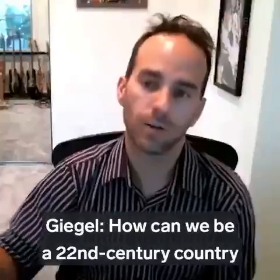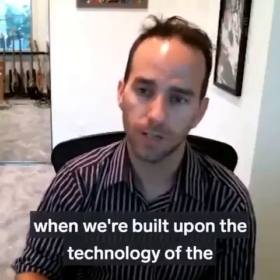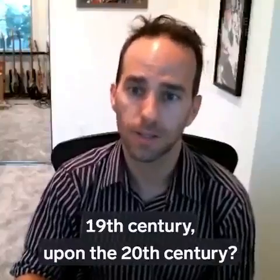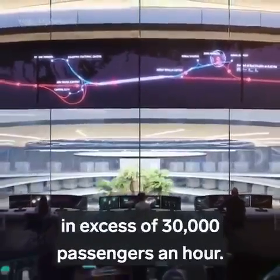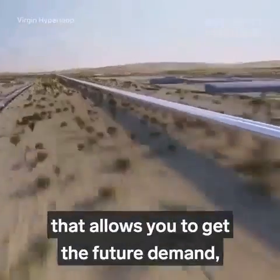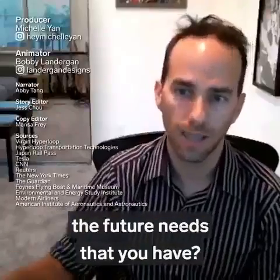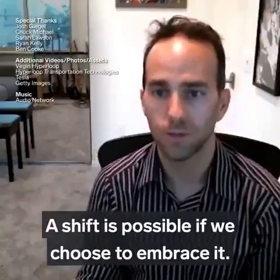After all, how can we be a 22nd century country when we're built upon the technology of the 19th century, upon the 20th century? A single lane of Hyperloop can do in excess of 30,000 passengers an hour. What are you going to invest in? What's the thing that you should invest in that allows you to get the future demand, the future needs that you have? A shift is possible if we choose to embrace it.